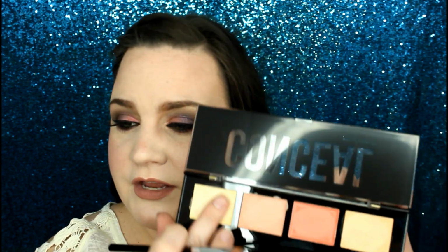So you have a more yellow toned shade right here. Then you have a more peachy pinky tone right here. I'm just going to swatch these out on my hand. Then you have this kind of orangey shade. And then you have a more kind of beigey peachy tone. So these are the concealers.